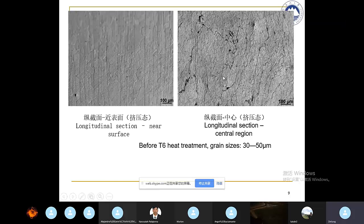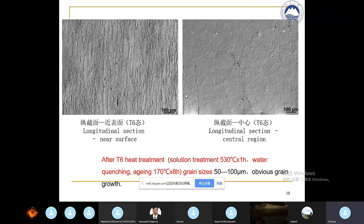So this is before the heat treatment. For this alloy, we do heat treatment to increase the strength. It's called T6 heat treatment, and this involves solution heat treatment at 530 for 1 hour, water quench, and then aging. It's a typical heat treatment for this aluminum alloy. After heat treatment, the grains become bigger, and the interfaces become less obvious. They are still there.